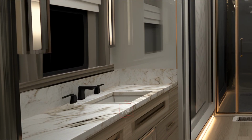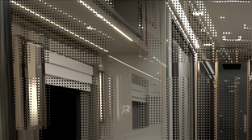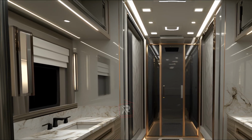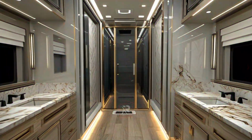A private jet interior on wheels. It will feel like a yacht or penthouse. Custom interior design uses rare timbers, imported stone, leather, and high-gloss lacquer. Every part of this transportable wonder has magnificent flooring, ambient lighting, and craftsmanship.